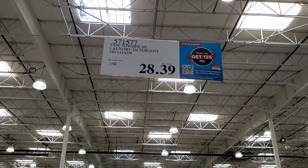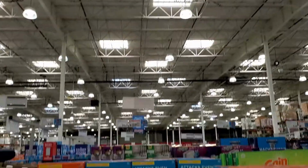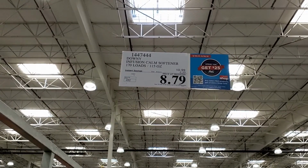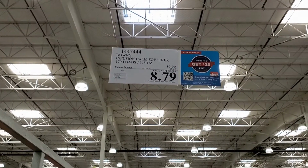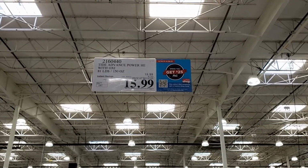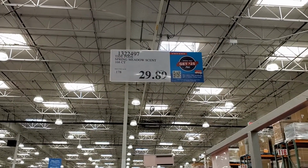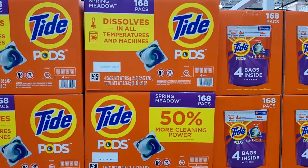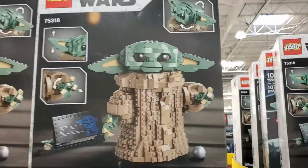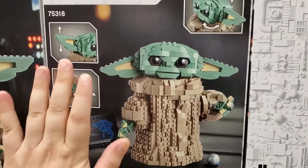These promotions are the ones where if you spend $100 you get back $25. So you have the chai powder over here, you have the Downy Infusions softener over here, you have the Tide Advanced powder over here. And you also have the pods over here. And you have Baby Yoda for $62.99. Look at that. Quite big.